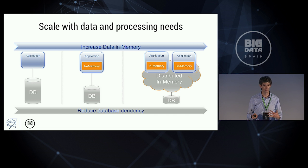So here is how it could look. Normally on the left, you see a traditional application, which is completely relying on the database. Everything is either in a NoSQL database or a traditional relational database. But then you can start putting small fractions or data sets into memory to get a faster response. And what we found out is, oh, it works quite well, yeah? So why not put more and more? So we get less and less dependent on the traditional databases, and we put even more into memory. And this you can also distribute over different machines, and the solutions on the market allow you to cluster.